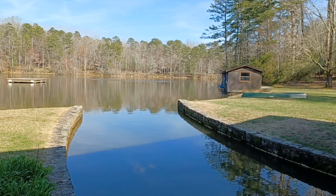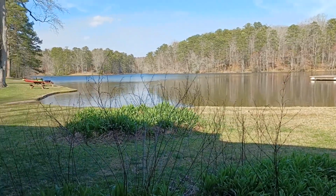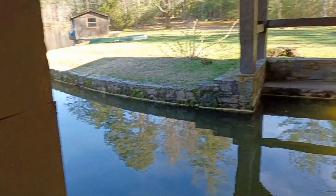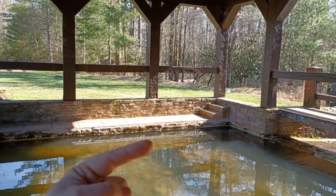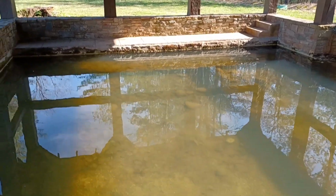Hey guys, welcome to our second video of Oconee State Park up here in northern South Carolina. This is the little lake that they got here. I kind of showed you the wagon wheel, which is right, you can see the roof of it right down here, on our first video. So if you haven't seen that, there'll be a link right up here right now. Check it out. You can check that video out and come back to this one, or you can watch this one and come back to it and take a look.